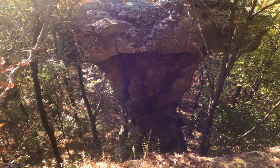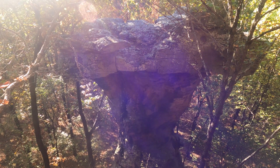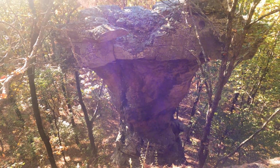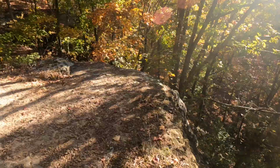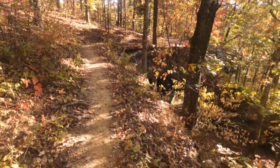Dang, it kind of reminds me of Sid the Sloth. Is that who I see over there? Dang, that's pretty cool though. Looks kind of trippy. Nice little Waco in the top right of it. Well, on we go. Man, this trail is so nice. Trail down there where you can walk through all that stuff too.